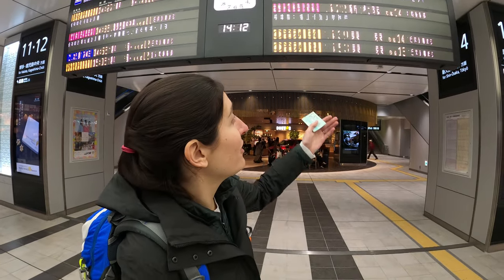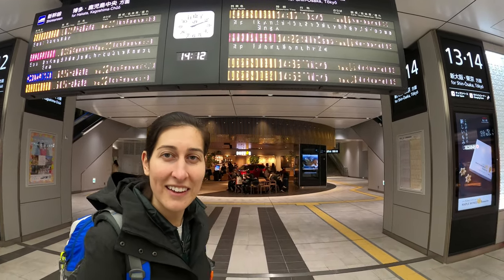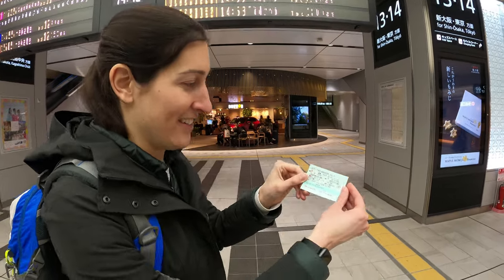We're riding on Nozomi 34. What track is that? That's track 14. Okay, so we should go to the right. And we got reserved seats.